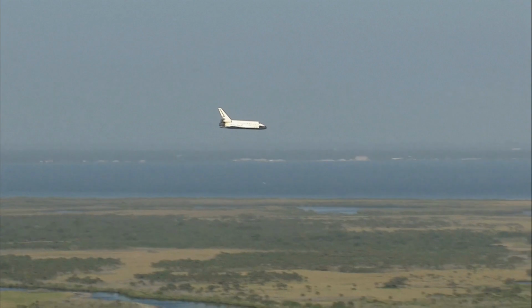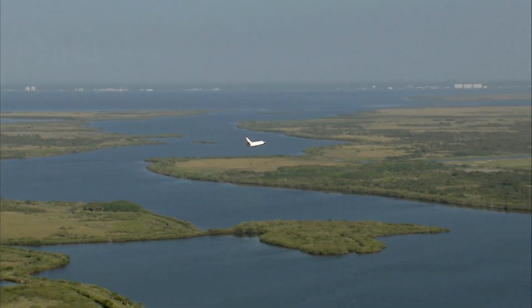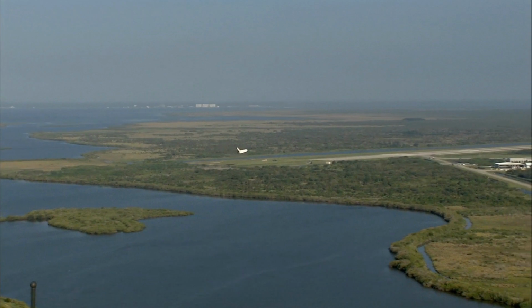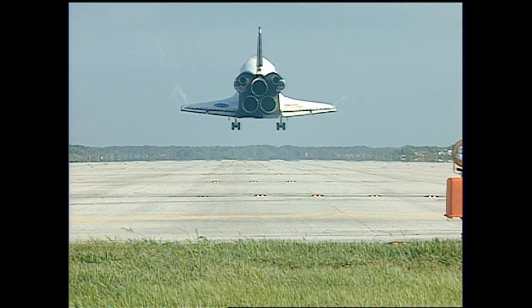Beginning what is known as the pre-flare maneuver. It will pull the nose up a little bit right before it hits the runway. Speed now 320 miles per hour. Gear is down and locked.